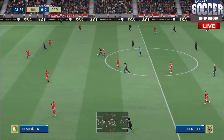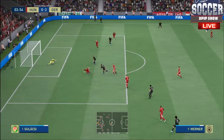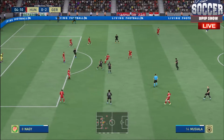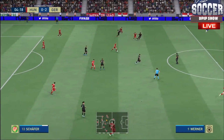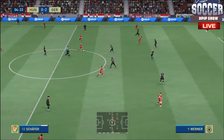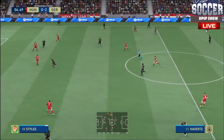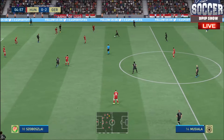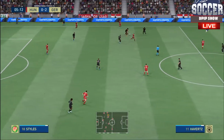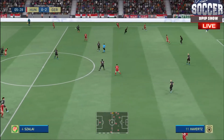Well, nicely cut out. Can't miss, surely. Oh, incredible save, and he snuffed out the danger. Went in strongly, decisively. Adam Szalai. An inability to keep hold of the ball there. Tilo Kehrer. Werner with it now. Doughty defending to win the ball back. Schäfer. Here's Szalai.